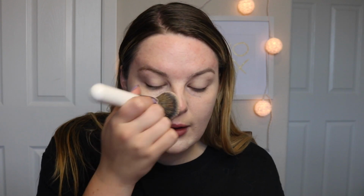And from what I can tell, this seems like a pretty good match to my not self-tanned self. It looks pretty good, which I'm happy with, because like I said, it's really hard for me to find a foundation that matches me and that I can wear without looking insane. So I went ahead and put on another pump, and I'm going to build it up on this side a little bit and try to totally cover that redness, and then I'm going to start on the forehead.